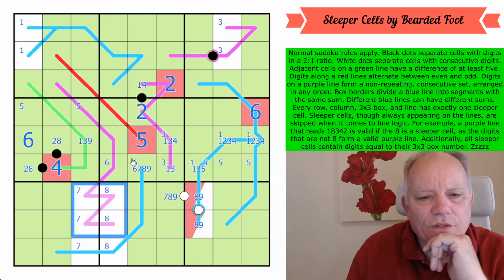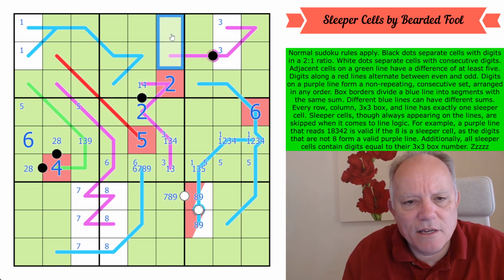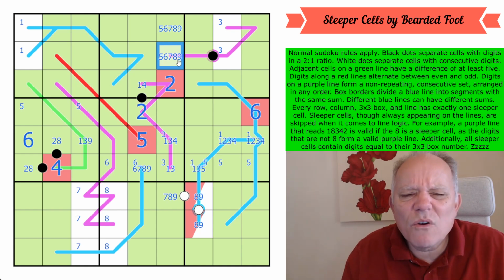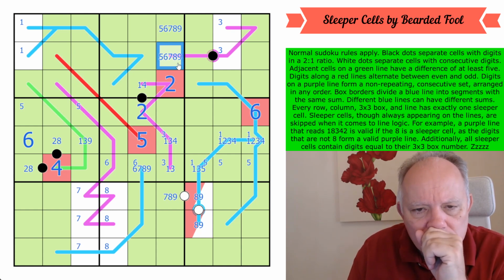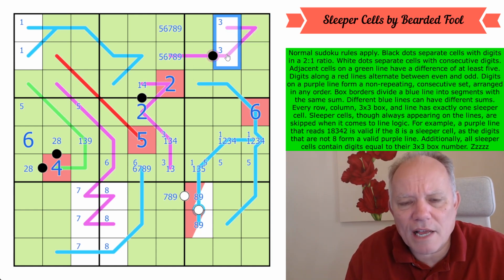Here's another thought. That 1, 3, 4 set on this purple Renban, see all of these cells. So now they can't be 1, 2, 3 or 4, and they must be quite high. There's something interesting about this not being a 3, and that is this line. This has a bogus 3 on it, so it can't have a real 3.